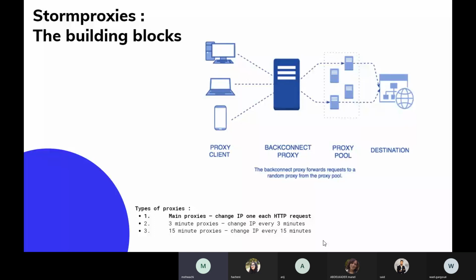The maximum number of threads, or what we call connections, that you can open in your software tools is limited by the package that you order. For example, an 80 threads package allows a total of 80 simultaneous connections. Inside the member area, there are 3 types of proxies: the main proxies, where the IP changes each HTTP request, 3-minute proxies, where the IP changes every 3 minutes, and 15-minute proxies, where the IP changes every 15 minutes.